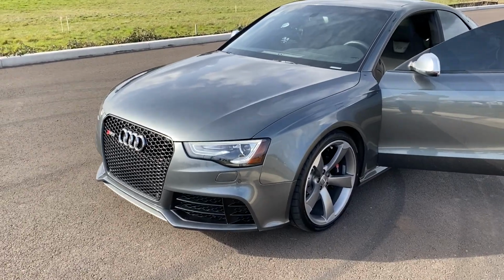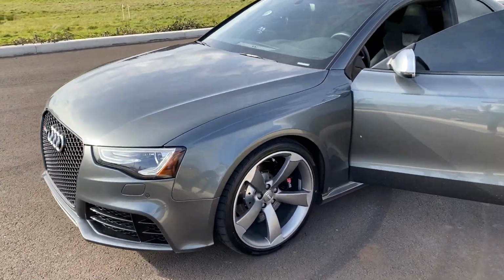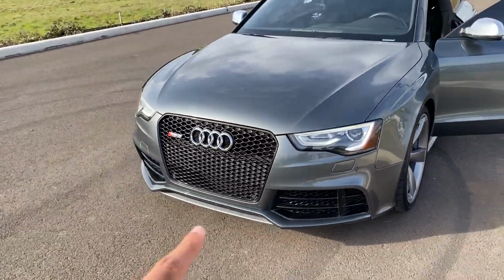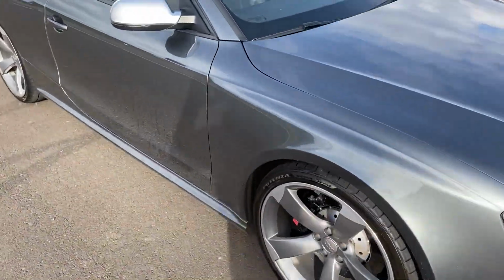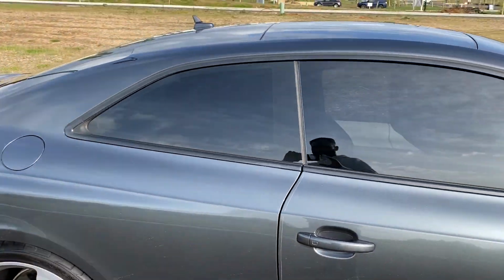So this is the outside of the car. I love the daytime running lights. The daytime running lights are sick. The way they're set up right there, the way they go around, it makes it look a lot newer than it is.